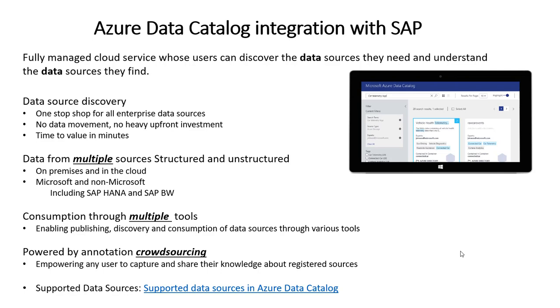And Azure Data Catalog supports SAP HANA and SAP BW as data sources. It also supports on-premise as well as cloud data sources, and it supports structured and unstructured data. For more information on what data sources are supported, you could go to the site here.